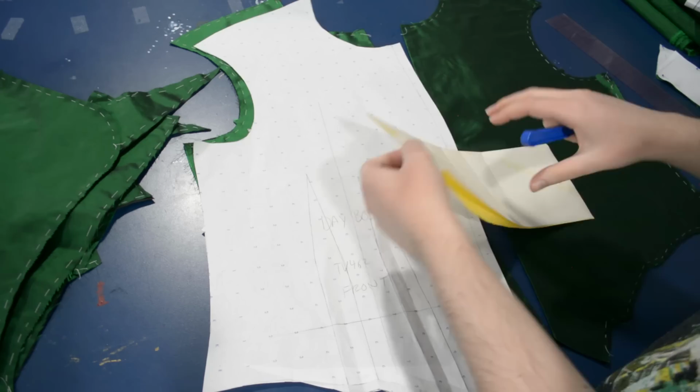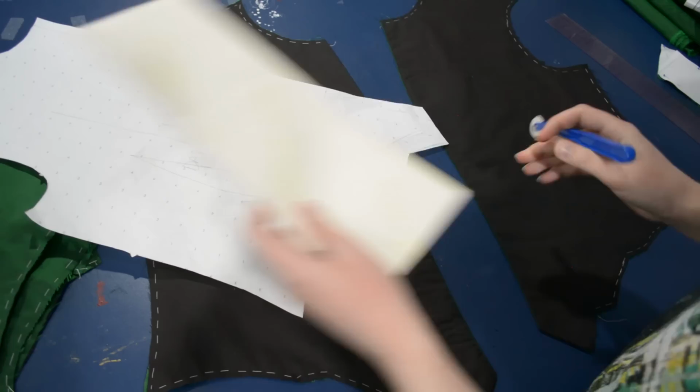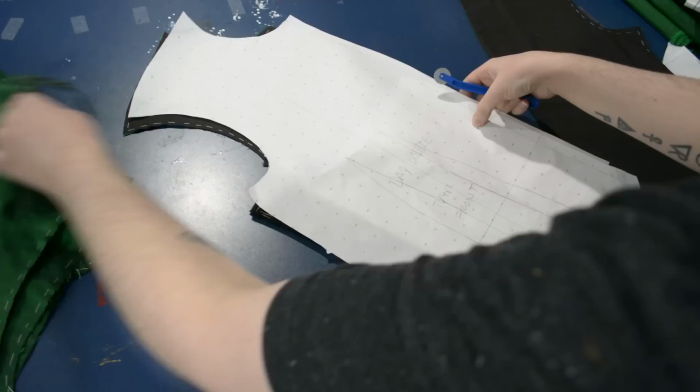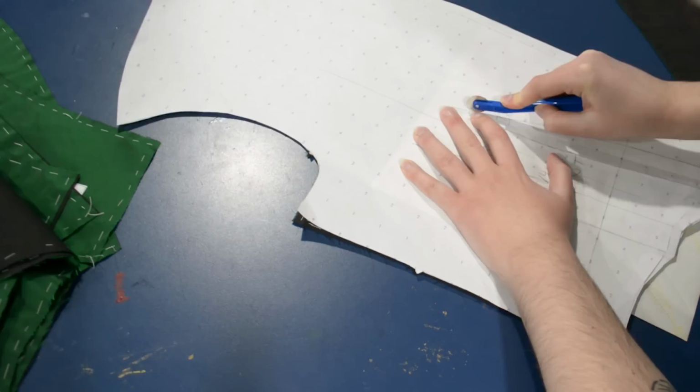But I need to go ahead and transfer my darts onto here. So I'm using some of my Clover tracing paper. I'm just layering that between the pattern and the back here, and I take this little tracing wheel and trace my darts onto the fronts. Can't get away from darts, no matter if I'm sewing 1950s things, 1940s things, or 1880s things, I'm always sewing some darts.